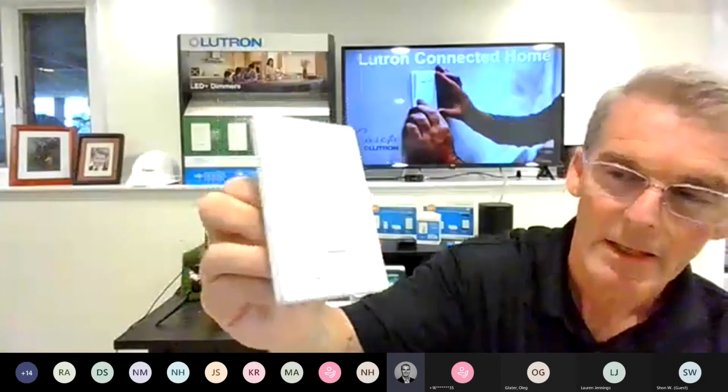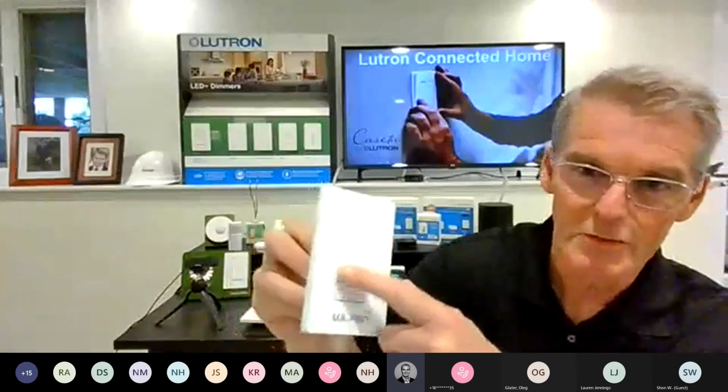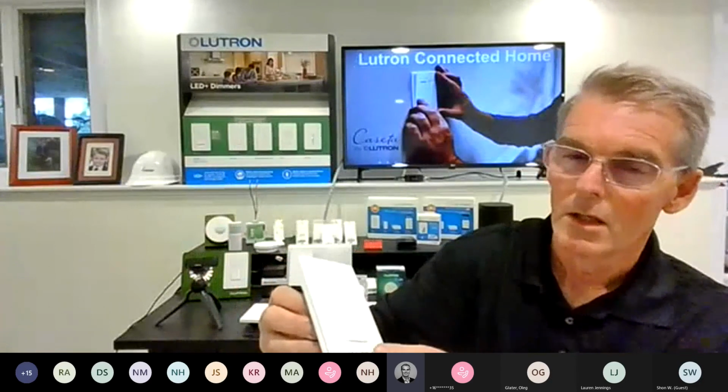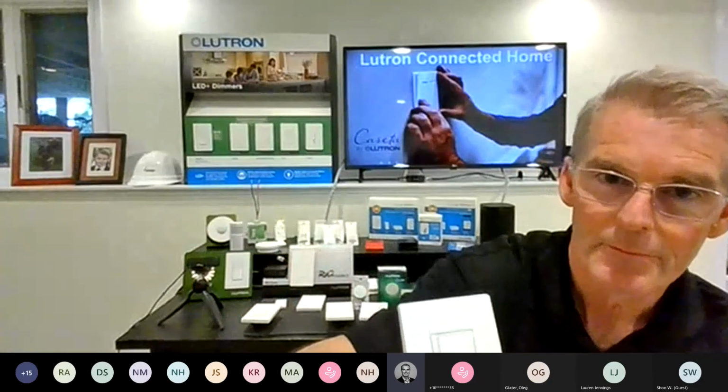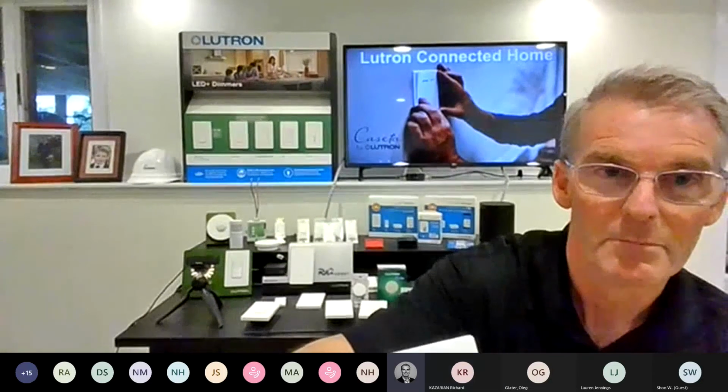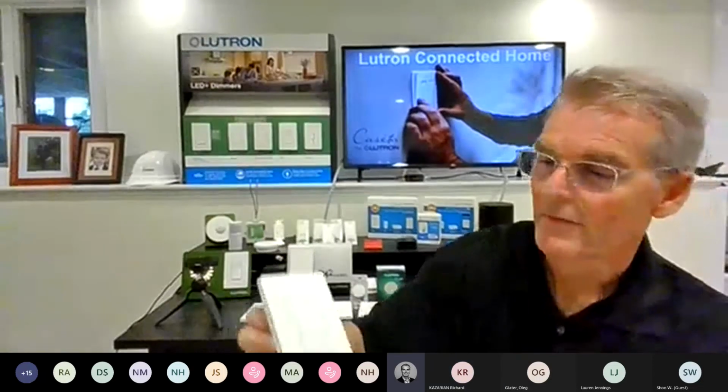Second dimmer. This is really a big shift and change and addition into a really new technology for Lutron. Maestro Pro. MA indicates that it's from the Maestro series. Maestro is a true digital dimmer, meaning, if you recall... Sorry about that, let's mute him. Here we go.